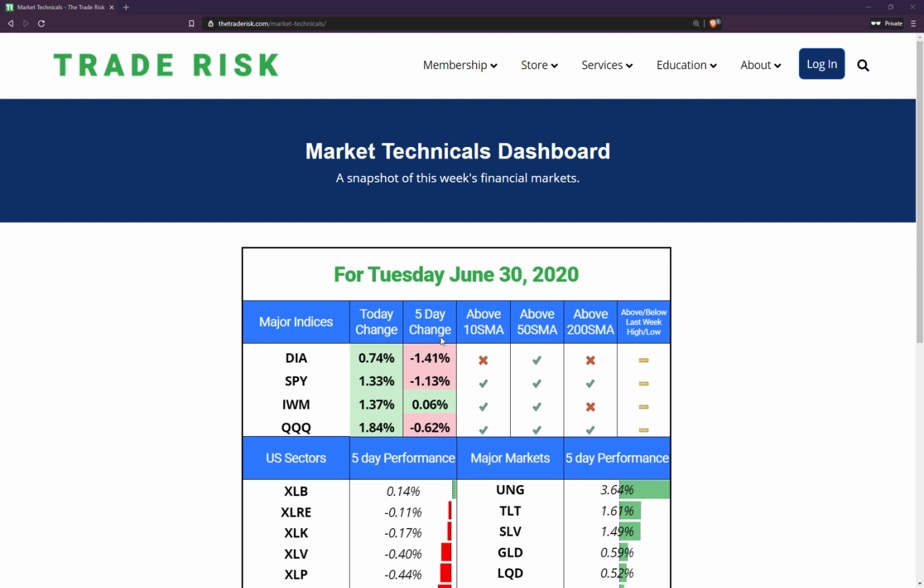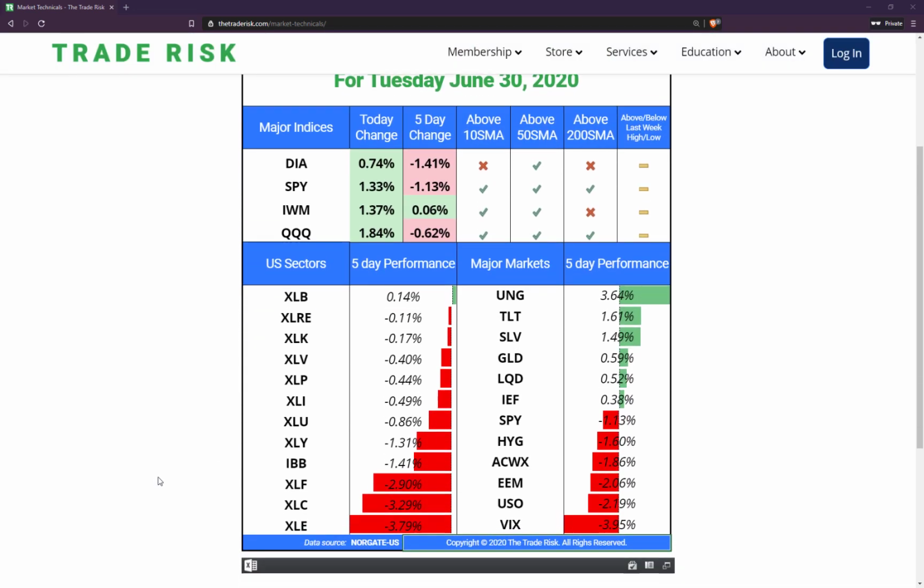The 5-day change numbers still mostly negative here. You can see that the Russell 2000 is trying to inch itself back up into positive territory, but it was a rough last week for the market. We clawed back some of those losses, but still over the past 5 days are a bit negative. In terms of major indices versus some of those key simple moving averages, we're almost above the 10 across the board. Just the Dow is lagging a little bit. We're above the 50 SMA, and we have a mixed picture here in regards to the 200 period simple moving average.